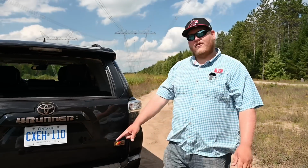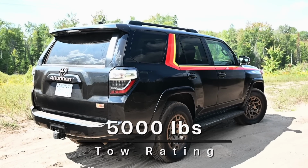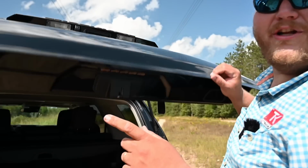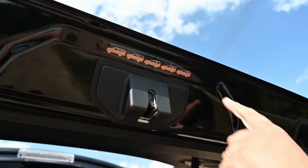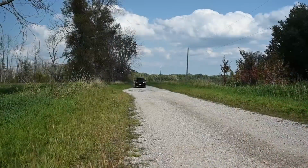Plus, every single 4Runner comes with a standard 2-inch hitch receiver, and this thing is good for 5,000 pounds of towing right across the lineup. Guys, check it out. I found a cool little Easter egg here on the 40th Anniversary Edition. All 5 generations of 4Runner right there on the bottom of your trunk lid. That's pretty cool.